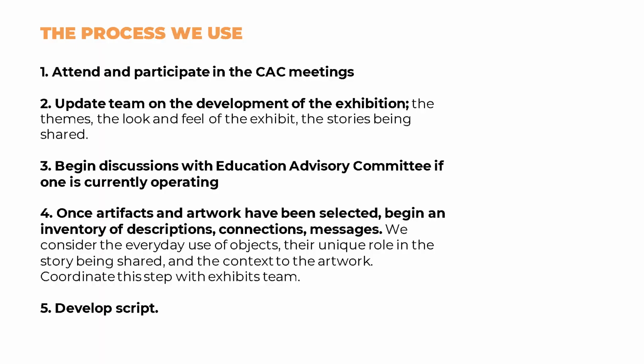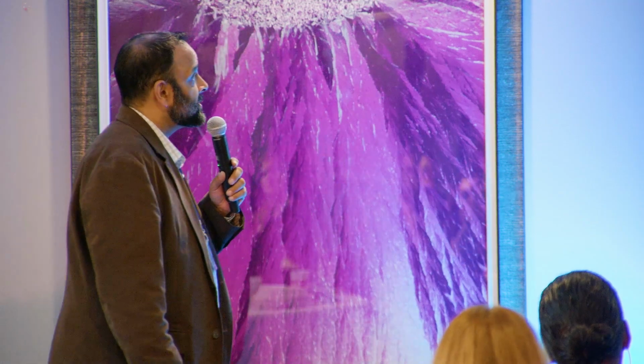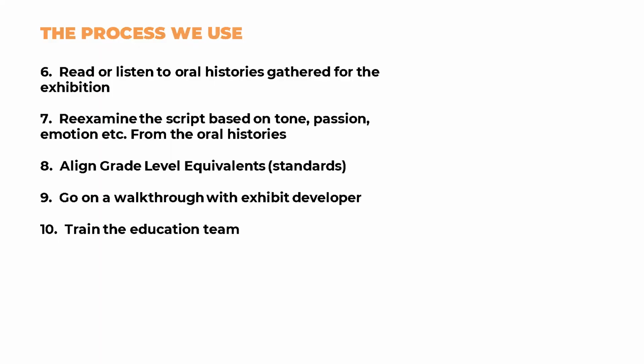Then we develop the script. In order to do that, we listen to dozens or read transcripts of oral histories. We then re-examine the script based on tone, passion, emotion, and also stemming from the emotions we feel coming out of reading those or listening to those oral histories. We want to understand the emotional impact on the population or the emotional impact particular artwork or particular artifacts have on the retelling of these individual stories.